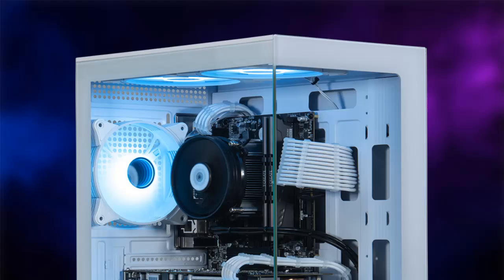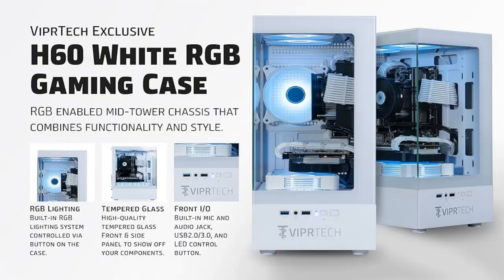Find features that distinguish it from other brands of the ViprTech Stryker 1.0 gaming PC. Next, we will introduce some reasons why. Because it consists of the following features.